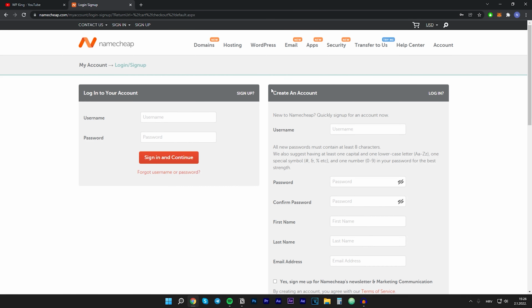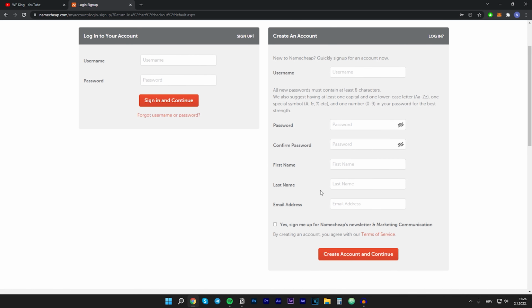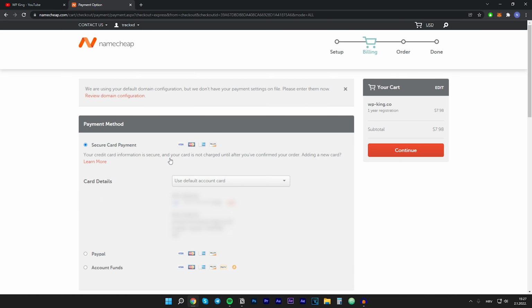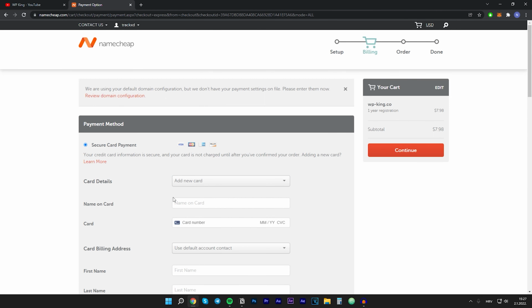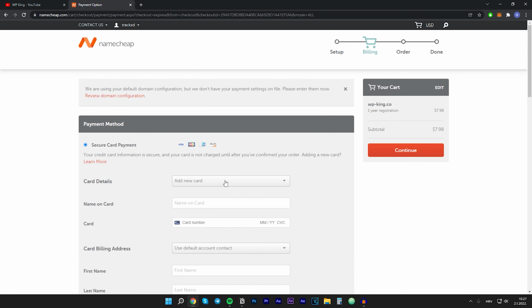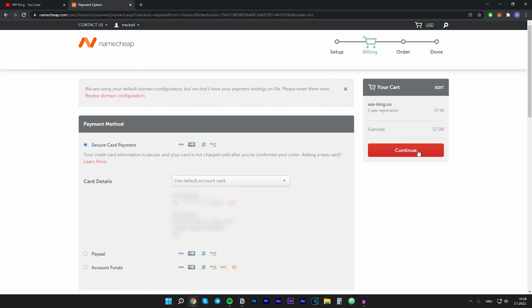So you probably don't have an account here at Namecheap, so you want to fill this information in and click create account and continue. But since I already have an account, I will just log into my account right now. After you create your account, it will take you to this page where you can choose your payment method. You can pay by card, PayPal or account funds. For you it will probably be like this, so you want to fill in the name on the card, first name, your address and everything else. But I already have my credit card saved, so I will choose the card and click on continue.